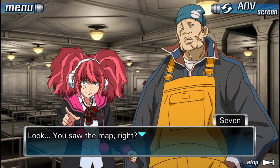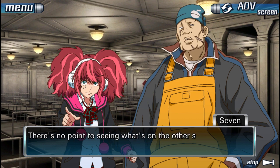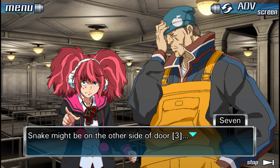Look, you saw the map, right? It's the same as 7 and 8. Just lead us back to the big hospital room. There's no point to seeing what's on the other side of that door. There is a point. At least there is for me. Yeah, you're right, I'm sorry. Snake might be on the other side of door 3.